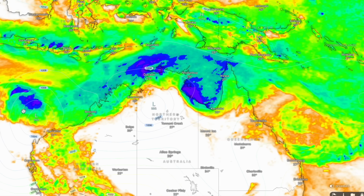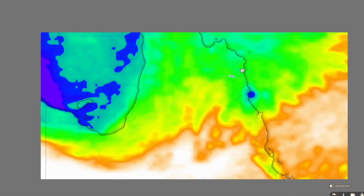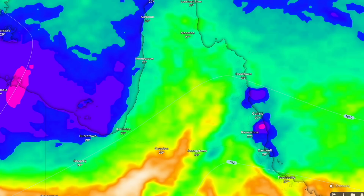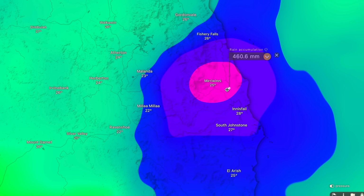We will touch on the West Australian system in just a couple of minutes, but we will iron out the rainfall forecast here. Sorry about the delay. Over the next 5 days, you can see rainfall accumulation really does jump up. It's widespread above 100 millimetres around Cairns and the Daintree rainforest, and then down towards Innisfail and Tully. But you can see one or two spots here around Bellenden Ker and up towards Fishery Falls, expecting 500 to 600 millimetres, and that is very plausible.